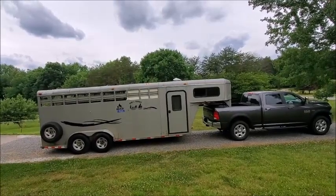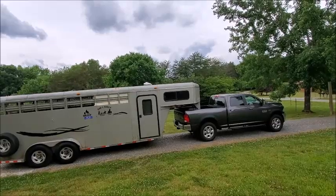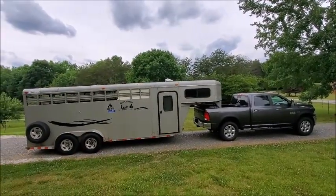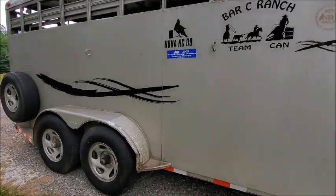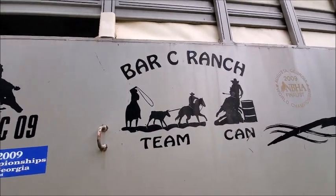It's really comfortable. I figured I'd be intimidated by seeing all that so close to the back window, but I can't even tell that it's back there, believe it or not. And this is a big steel one. This isn't one of those feather light trailers or the ones that are all aluminum.